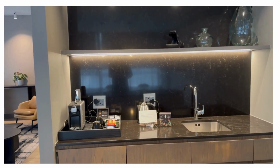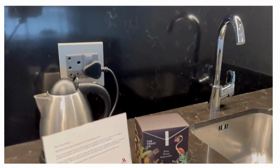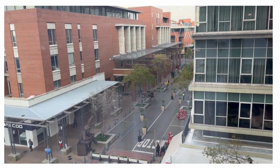And the bar with cappuccino and so forth. I haven't looked inside the mini bar to see what they have, but they left me a note and they left me a box of treats. The Melrose Arch District is very swanky. It is right there.